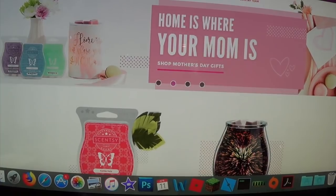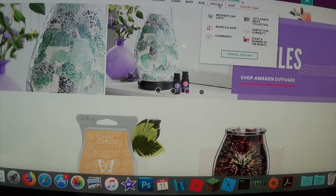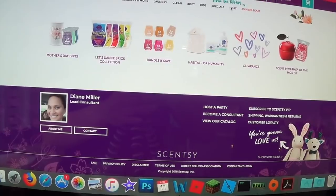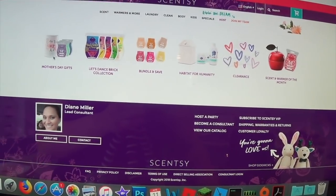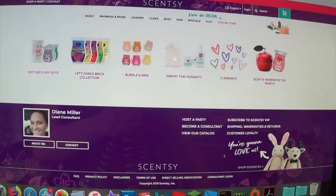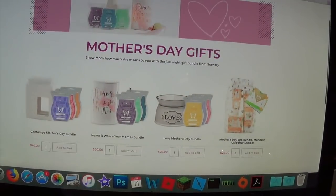All right, friends, so I'm on my website, A Simply Simple Scent, that's scentsy.us, and I'm going to show you how to go into the specials. You just click on the specials tab, and the specials is right here. Then click on that, and then click right here where it says Mother's Day Gifts. Click on that, and it shows you all the Mother's Day gift bundles that we have available.